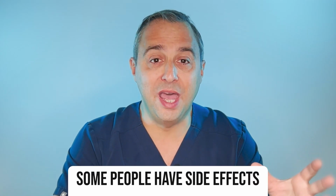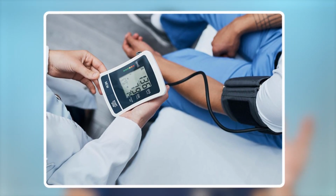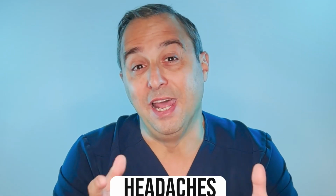And yes, it works really well, but some people, very few, but some people will have some side effects to arginine. Now, it's not a bad side effect, but they may have a headache. They may have maybe a little bit of increase in blood pressure. I lately started recommending mostly L-citrulline to my patients because I like the higher doses because they work more effectively, and I don't like those side effects like headaches.